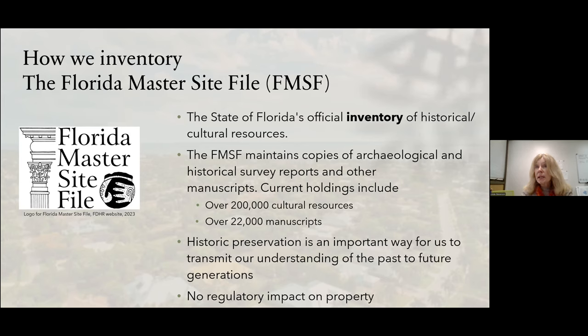So preservation is an important way for us to transmit our understanding, of course, from the past to future generations. But it's important to understand that this inventory that the state holds has no regulatory impact on property per se. It's simply an inventory.